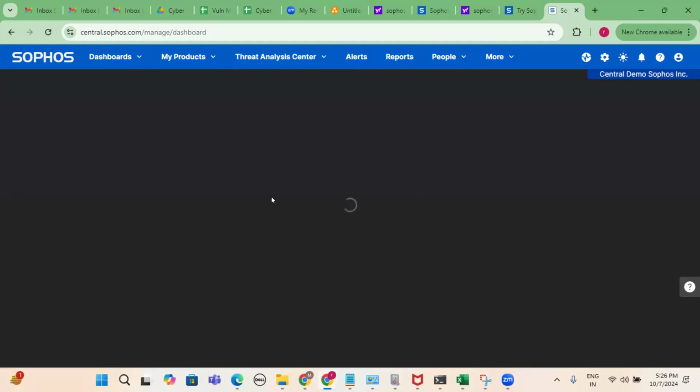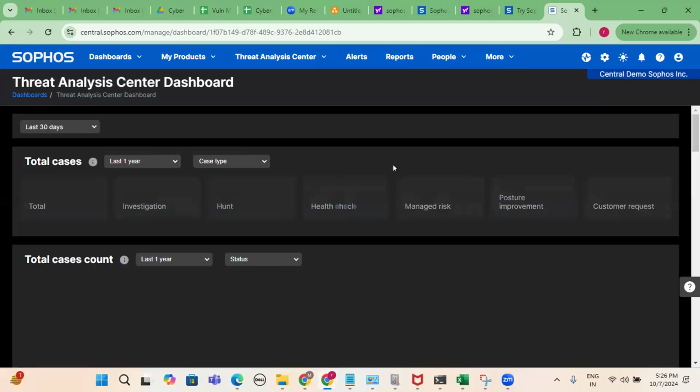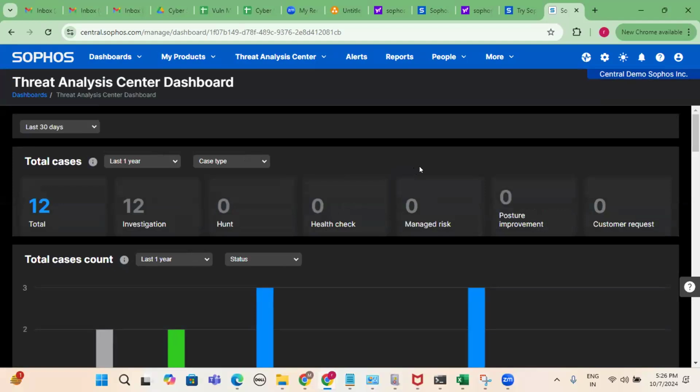This console is different from that console, but the features are the same. But one thing, we cannot see alerts in the Sophos Central free trial version, while here we can see the alerts as well. How many alerts are there here? 12. All these 12 instances you can investigate. All are malware category attacks and all 12 belong to XDR. It's like EDR and XDR capability.